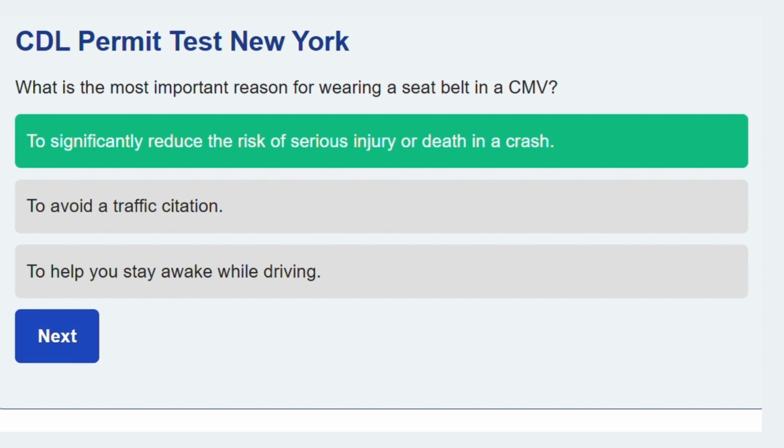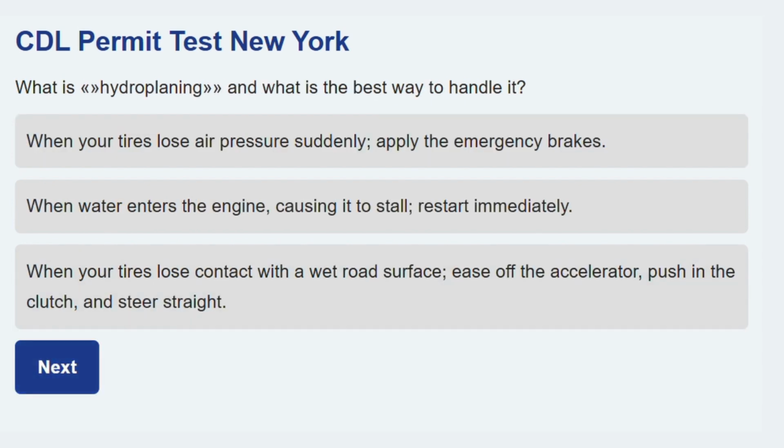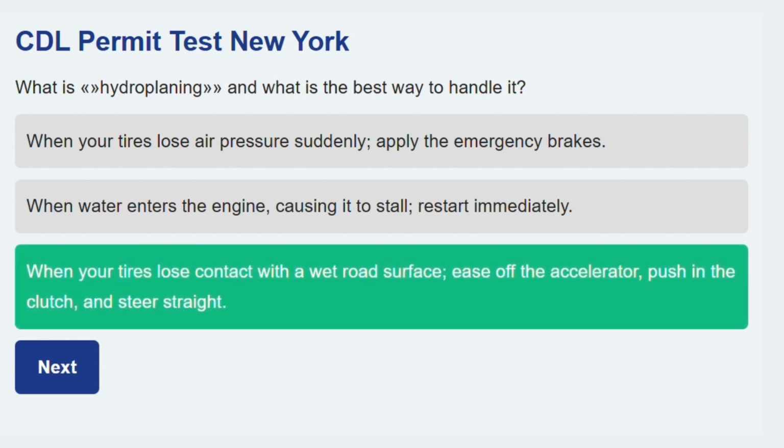Moving forward. What is hydroplaning and what is the best way to handle it? When your tires lose contact with a wet road surface, ease off the accelerator, push in the clutch, and steer straight. Avoid sudden braking or steering inputs to regain traction.